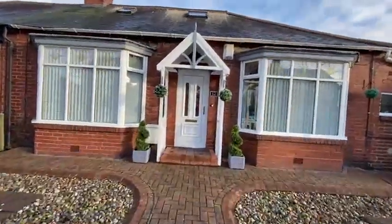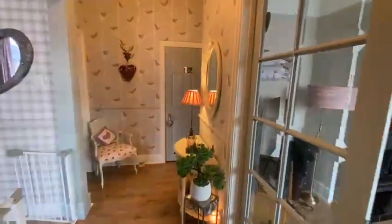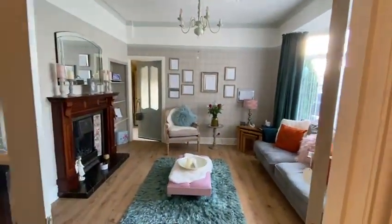This is Ivy Road, our three bedroom semi-detached bungalow. So we have an entrance lobby. Door leading into the hallway. On the right here, this is the lounge.